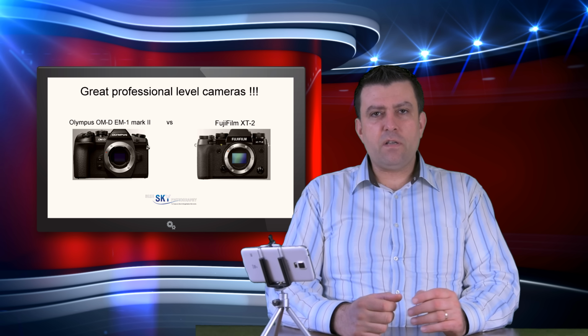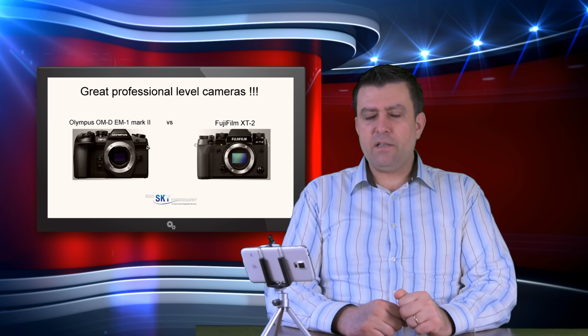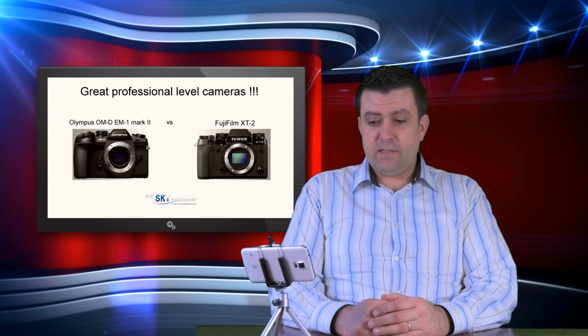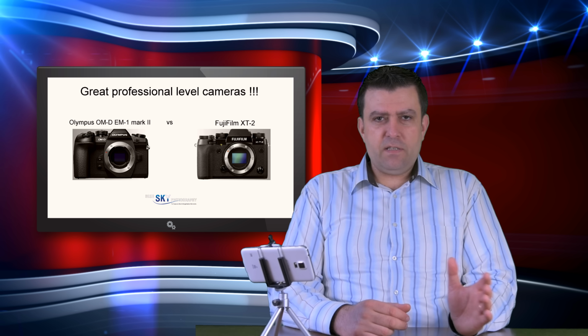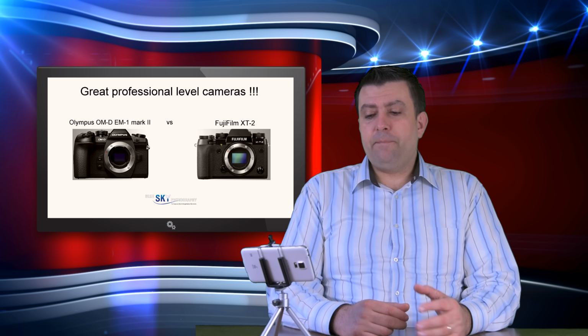Here are the advantages of the Fuji X-T2. First, an APS-C size sensor with no anti-aliasing filter, and this is good. I love these sensors. The Nikon D7200 has the same sensor, and it's just brilliant. It's very, very good image quality, and you will have the same from Fuji. Fuji never disappointed us, never. So you will have great image quality.